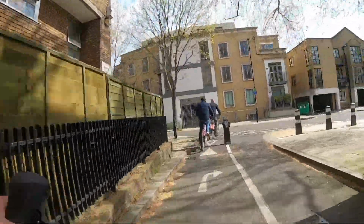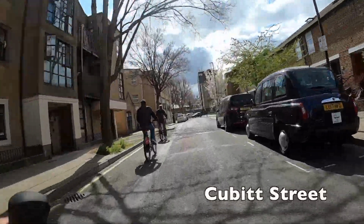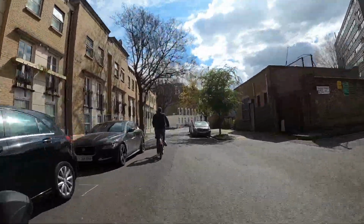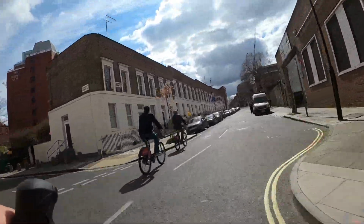I actually think that this journey could be quite nice on Boris bikes if you're arriving at, say, Euston Station and you're going to go all the way to Bethnal Green. In fact, later on I will show you a Boris bike rank right next to where we're going to finish the ride at Bethnal Green, so if you are doing that journey that should be helpful.